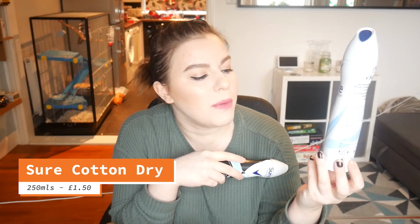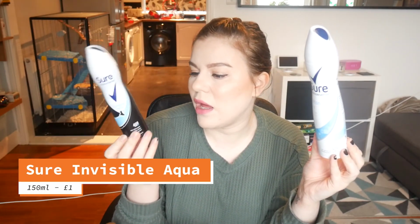Two deodorants that are basically the same thing. We have the Sure Motion Sense Cotton Dry Antiperspirant for women in the big, huge 250 ml size. And then we have the Sure Invisible Aqua, again in some sort of cotton fresh doohickey, anti-white marks and yellow stains, antiperspirant.